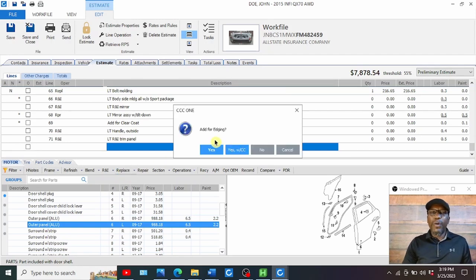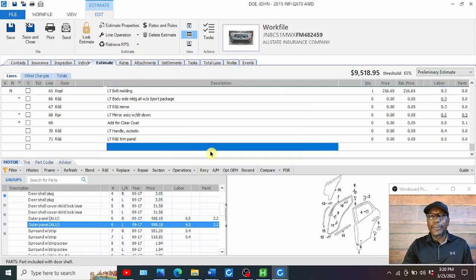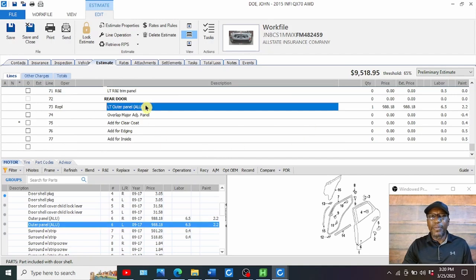It asks me a question. Do I want to add for edging? When we replace that door panel, we're going to do some body work inside the door, on the edge of the door. So we want to say yes. Now it's asking me, do I want to add for the inside? Well, if we're replacing the door panel, then the answer is no, because the inside of the door is already painted. If we're replacing the door, then the answer is yes, because the inside of the door is going to either be black primered, or if it's a used door, whatever color the used door is, okay? So let's just say it's going to be painted, and we're going to say yes. Okay, so it adds it to the estimate, okay?